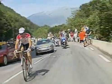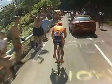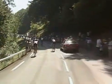I thought he was telling us earlier he was finished, but now he's okay. This is David Etxebarria. He's been dropped and he's trying to pick his way through groups. And George Hincapie going off on the right. I think caught a glimpse there too, sadly. Bobby Julich going off the back. There he is, Julich just in front.